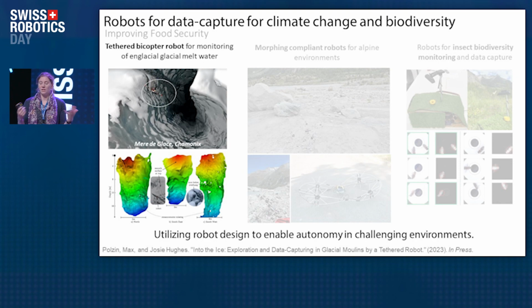So the other big contribution robotics can make is working with climate scientists and biodiversity experts, looking at whether we can get better predictors of climate change and weather predictions, and actually use robots perhaps even to promote biodiversity. So we've been working with some experts in both climate science and biodiversity to try and develop robots that can autonomously explore these harsh environments for climate and biodiversity sensing.